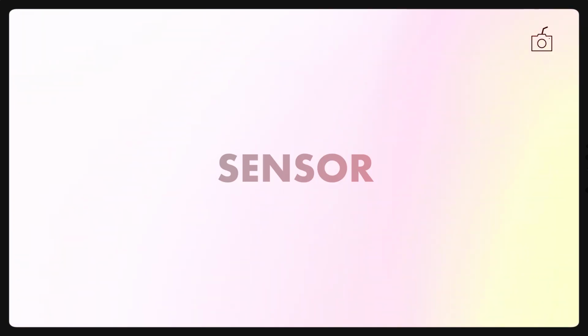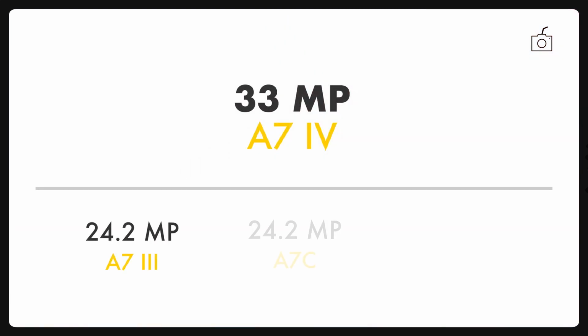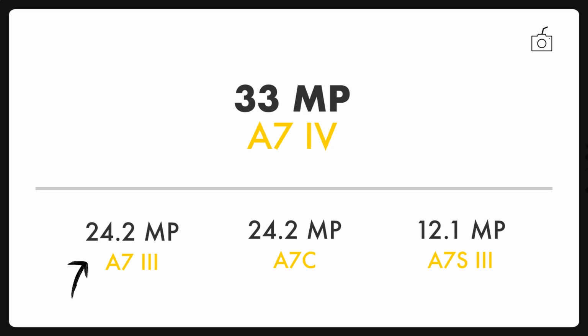According to the conversations among fellow creators, the new A7 IV will have a newly developed 33 megapixel full-frame CMOS sensor. Well, that's a massive leap from the existing 24.2 megapixel on A7 III, A7C or even the A7S III. So it's definitely good news if you have been looking forward to taking the next step with the quality of your images or prints.